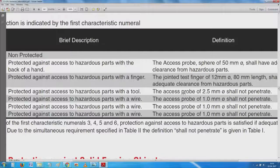Now if you go back to the probe set which comes with your multimeter, one end is made with a banana plug, which incidentally is just a little more than 2.5 millimeters. The other end has a 1 millimeter probe, and depending on the voltage rating, sometimes they have a disc which ensures that flashover does not occur or that your finger does not accidentally slip.